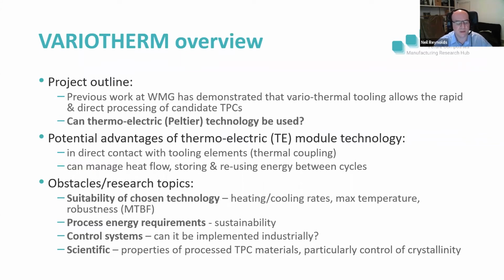There's existing technology that uses fluid coupling for the same thing, so air and liquids to move and to heat tooling surfaces. But the idea here is to actually move the heat around in the tooling system.